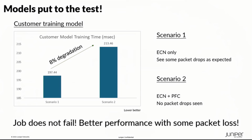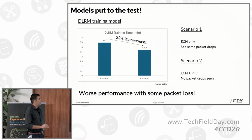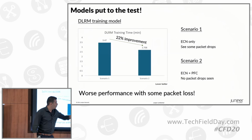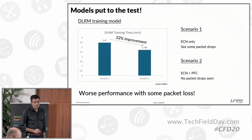So which models are less touchy about packet loss? This was the most touchy of all the ones that we tested. When we put DLRM to the test against the same scenarios, we saw the opposite result of the customer model, where this one couldn't handle packet loss. We saw 22% degradation. We realized that for this model, we always had to have PFC turned on to have that lossless behavior in order to get the best results.